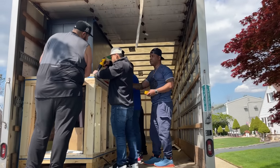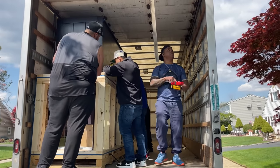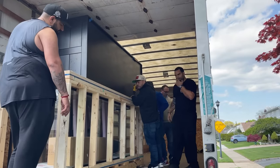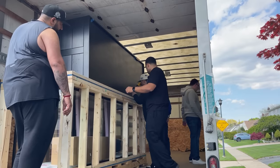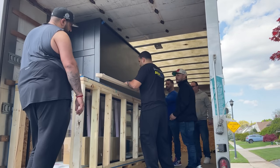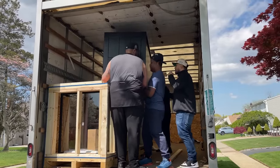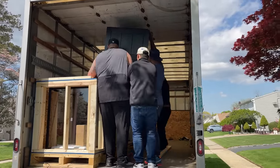Custom Aquariums does a great job of packaging this thing, making sure it's safe for its travels to wherever you're located. So we finish up removing all the panels, all the plywood, all the 2x4s, and get the stand separated from the tank. By the way, full disclosure, six guys moving a heavy tank, you might hear some language. Don't say I didn't warn you.